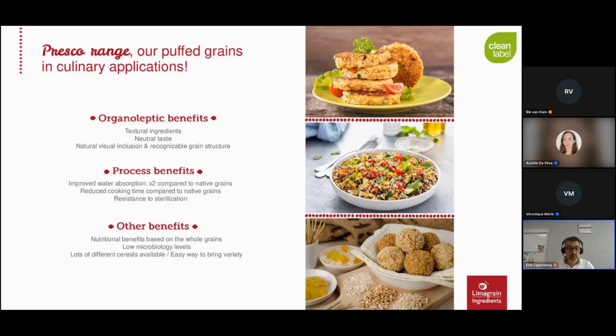Because our Presco products in culinary applications will give your products a nice texture without affecting the taste. That will give you recognizable grains in your end products that add to a better nutritional value as you add the whole grains. Meanwhile, the Presco products have a low microbiological level due to the puffing process. Because of this process, they obtain the water faster and reduce the cooking time compared to native grains.